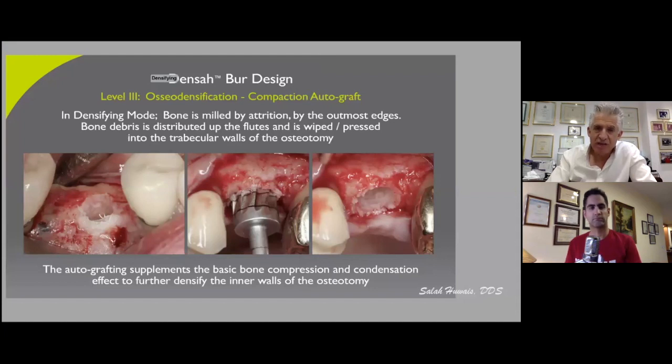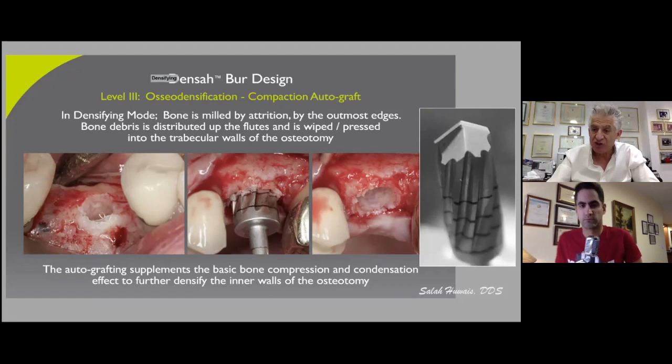Now, let's get back to the compaction autografting, which means that as we are drilling in a counterclockwise direction, we are using those little bone particles and we are pushing them both laterally and apically. And that is caused by a hydrodynamic compression wave. So this drill that you are seeing here in the middle picture, this denser burr, is able to create a hydrodynamic compression wave. Of course, the whole system depends on very good irrigation. So it pushes those little milled bone particles laterally and apically, and that's the whole concept. Those flutes, which are non-cutting, together with the irrigation, cause a hydrodynamic compression wave, which I will show you in a moment.